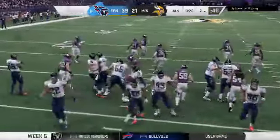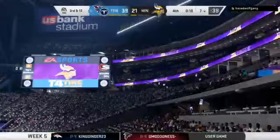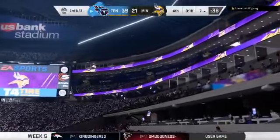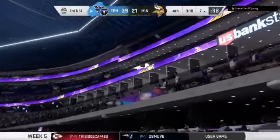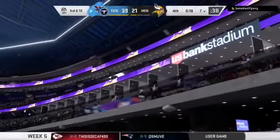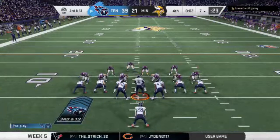The D can only stop it one more time as they take the knee. It's a loss of a yard, and it's 3rd down. So time to start going in the other direction as they come up now 3rd and long.